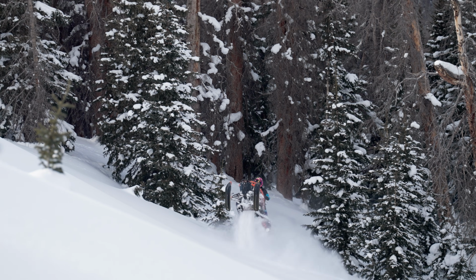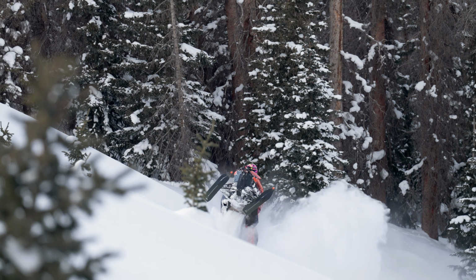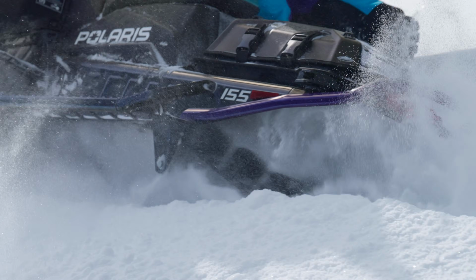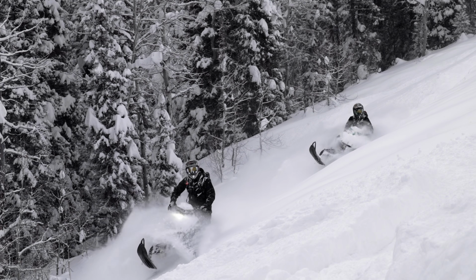One of the key factors in making a line or failing on a line is getting going, getting that momentum cranked up on the sled. And that's one thing that this track is masterful at, is that it literally has so much bite and so much grab, it doesn't trench. It goes forward first.